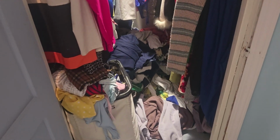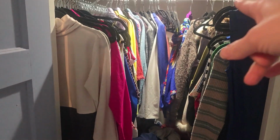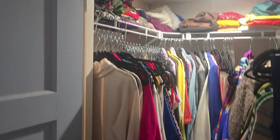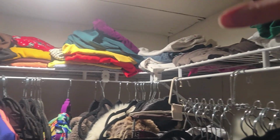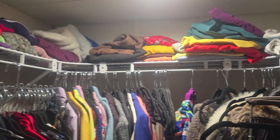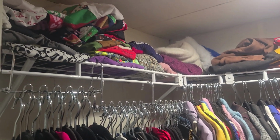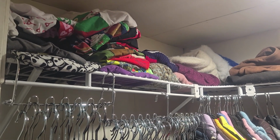So the first thing I'm going to do is just pull all of this stuff out and then find all the empty hangers, kick all the empty hangers down. And I'm also going to take everything off of up here and see how many piles of stuff I have and just figure out how I can make it easier to access the clothes that I have to put on a shelf.